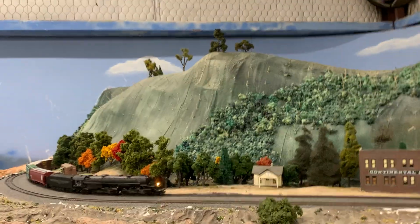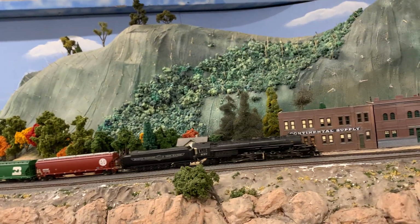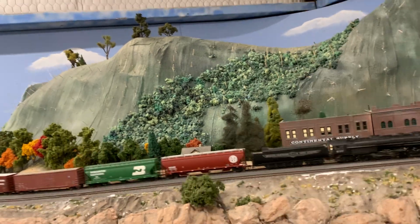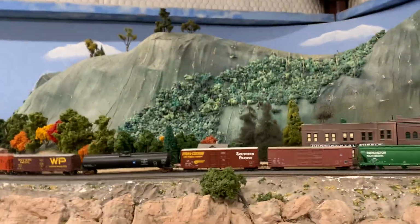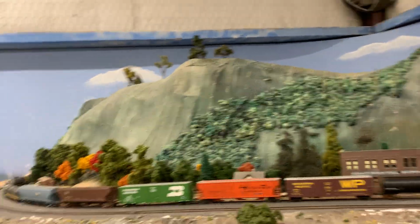Well, at least one hopper is here. Yeah, they pulled 100 of these little ones, not all the big ones. All the other hoppers are way down there. There's covered hoppers and there's open hoppers.